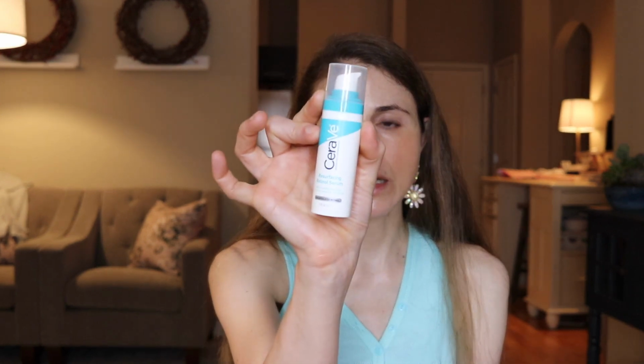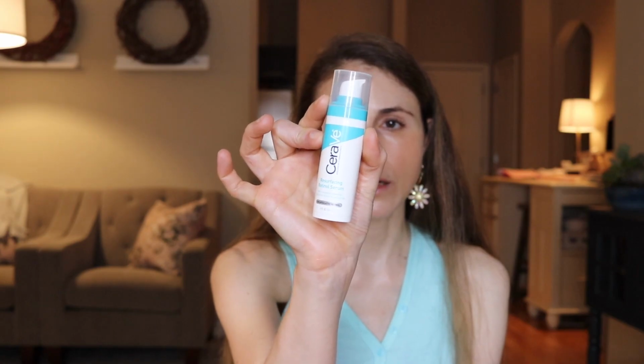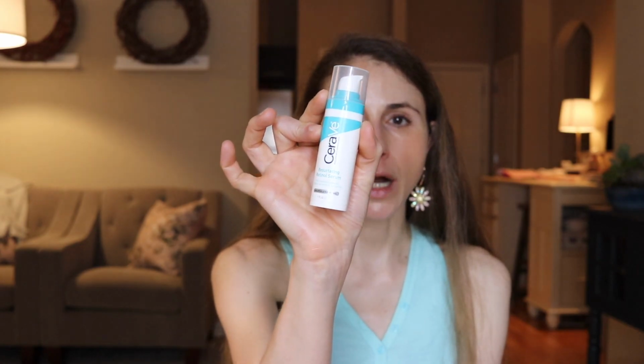But CeraVe has one that definitely meets the needs of people looking for clearer skin. It's a resurfacing retinol serum. This has their retinol in it, which takes a little bit longer to start working than adapalene, but definitely is an option. But it also has the ceramides, which help address the moisture barrier. It's got niacinamide, which I already mentioned, that can help reduce redness and irritation. And this product also has licorice root. So you get those two beneficial ingredients in this as well.